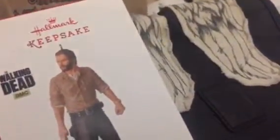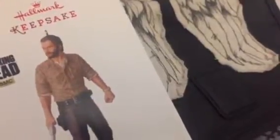And also my two Walking Dead mechanical pencils. I got them too, since I write a lot of stuff down in college. They both say Walking Dead on them, so yeah, it's awesome.